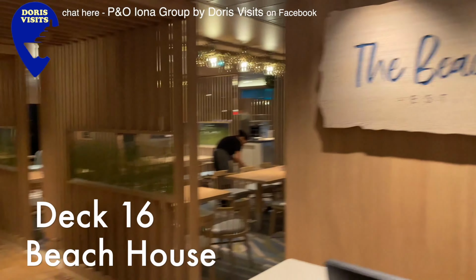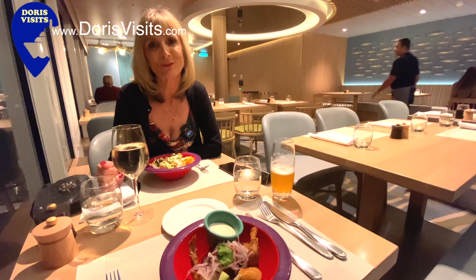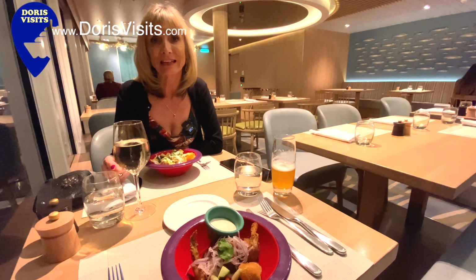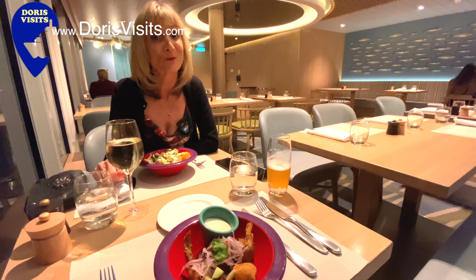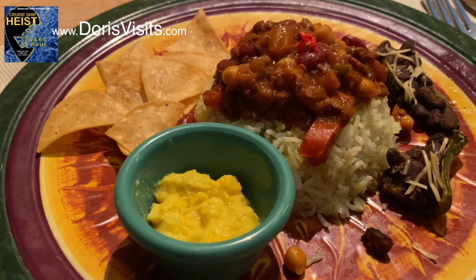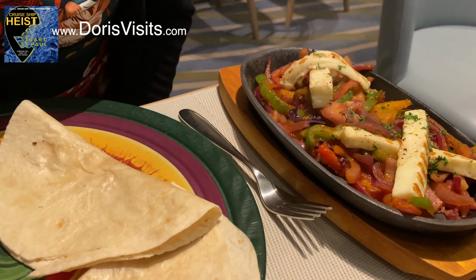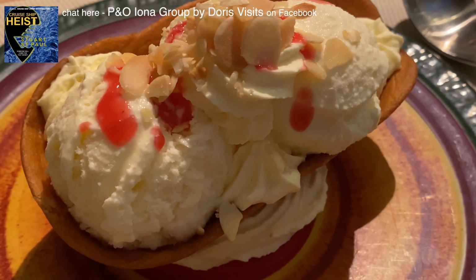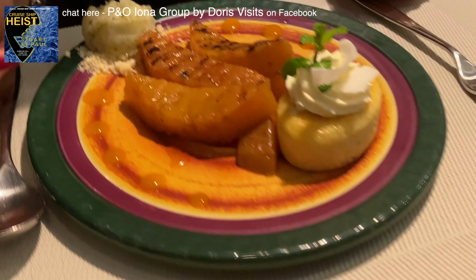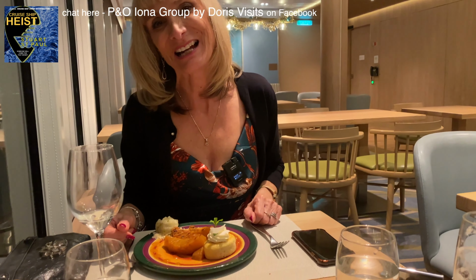At night, a section of the Horizon restaurant turns into the beach house, so you pay a cover of £7.50 a person and some items a little bit extra, but you can normally get in here. This is a late sitting because we've just seen Gary Barlow. So Stuart has opted for the chili sin carne, which is the vegetarian option, and I've opted for the fajitas with halloumi. Stuart's opted for the banana split, and I have opted for the pineapple soaked in rum. And I think I win.